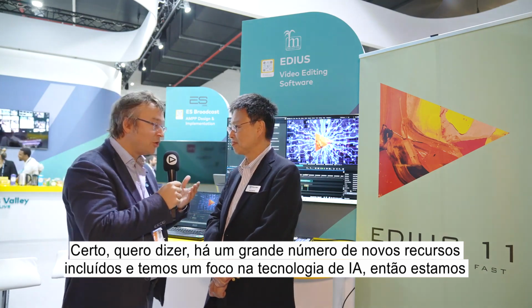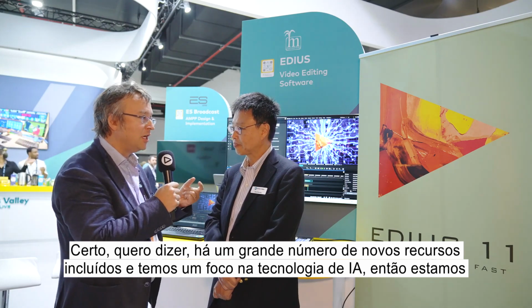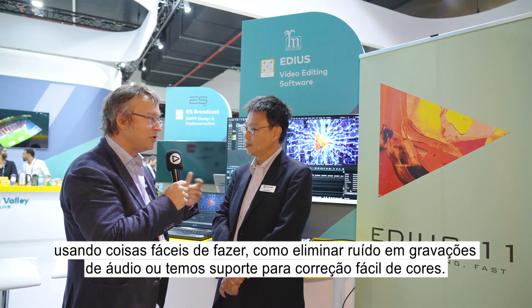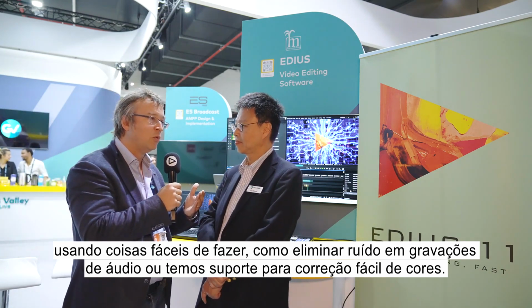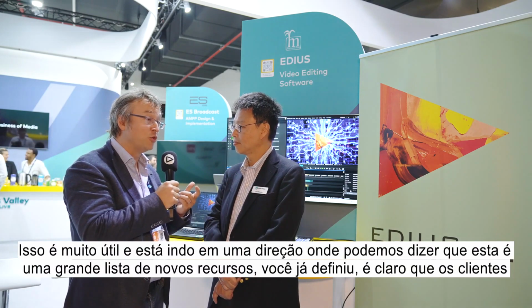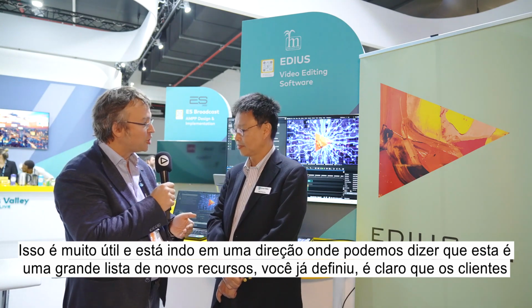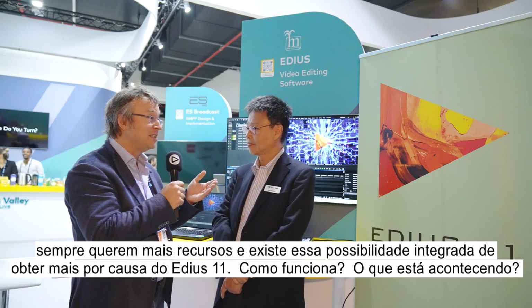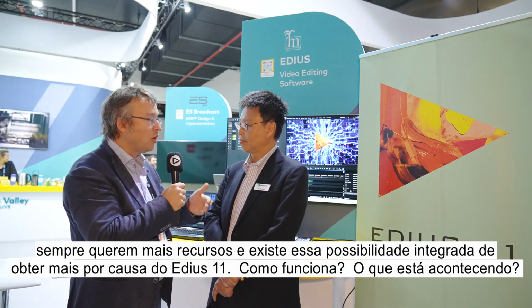Right. There is a big number of new features included, and we have a focus on AI technology. We are using it to do easy things like getting rid of noise in audio recordings, and we have support for easy color correction. That's very useful, and it's going in a direction where we can say this is a big list of new features. Of course, customers always want more features, and there is this integrated possibility to get more because of EDIUS 11.